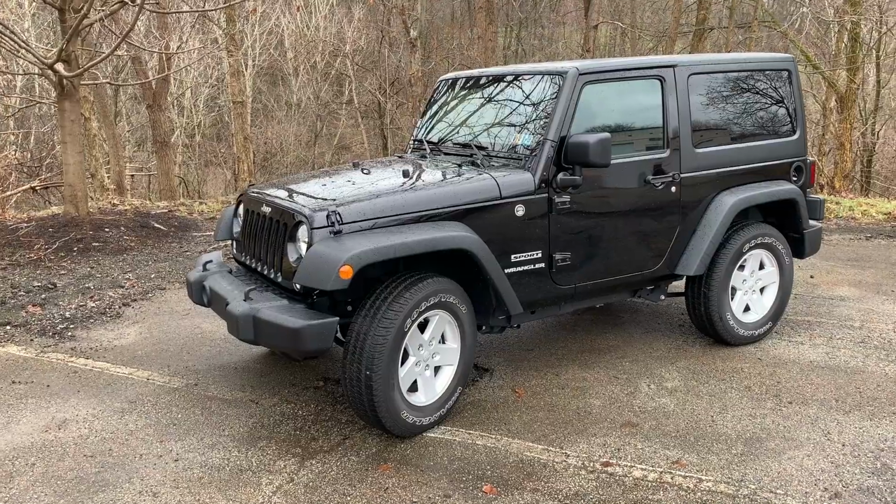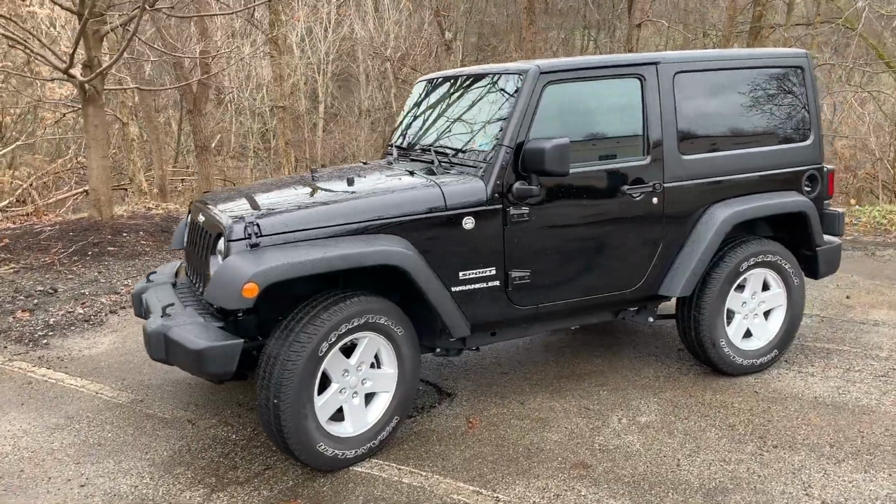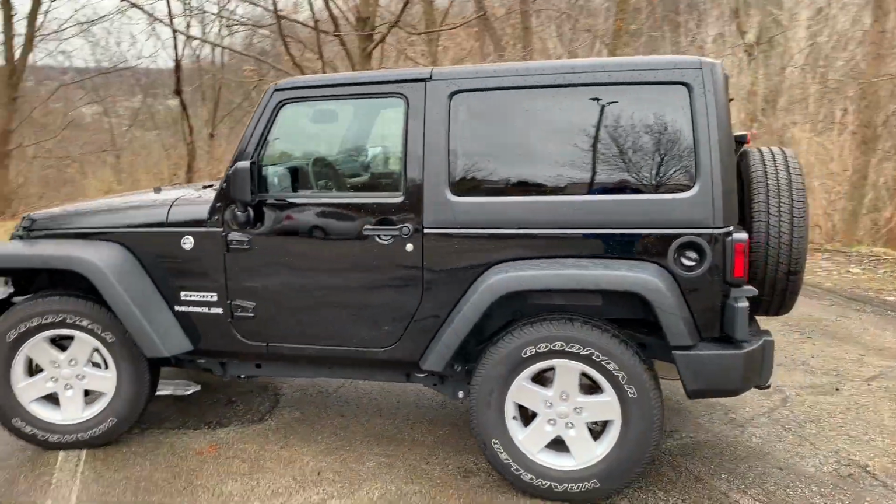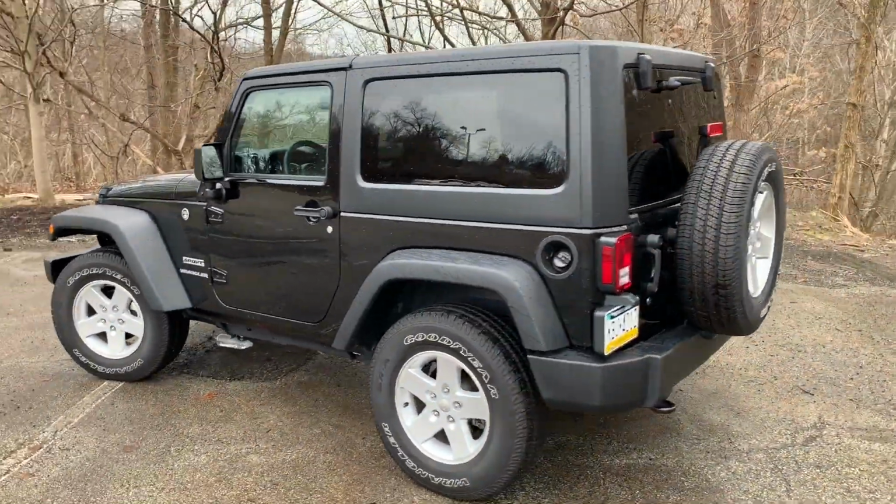I mean, it's way better than it used to be. I had a TJ when I was younger, and that thing rode a lot worse, but still, they made improvements, but it's still on the rough side compared to today's standards. So overall, I would definitely recommend driving one of these before you buy. And also, if you're not going to be off-roading this thing, really consider something else.